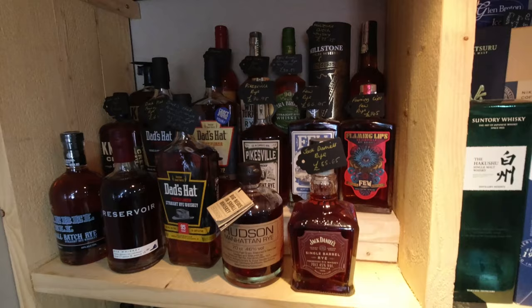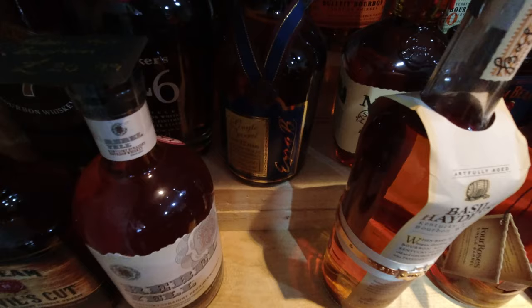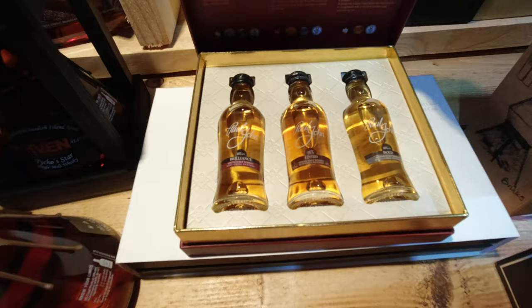What's in the American section? One of these? Did you want? What's that one? Are they both the same whiskey? I've not seen that one before. Oh, no, they are both the same. Paul John. No, hang on, that's confusing. That one? Nice.